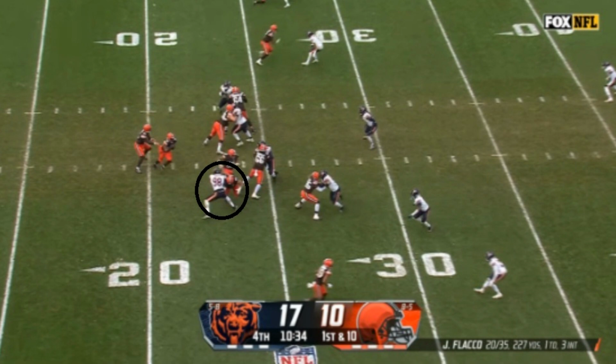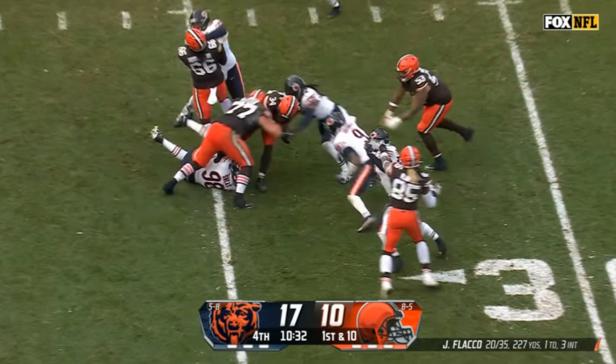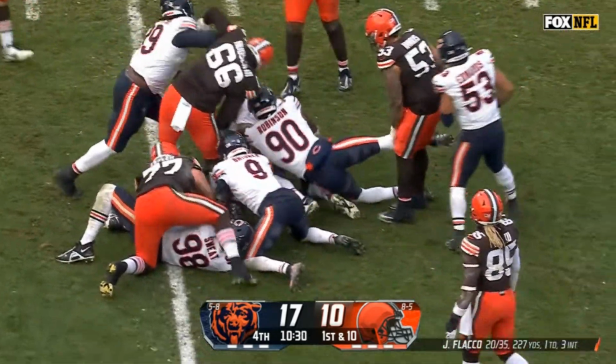Again, there's still an opportunity. If you're Teller, what you want to do here is try to push Sweat towards the bottom of the screen, almost the bottom left corner. That's the area you're going to want to push Sweat towards. But it doesn't work at all. Sweat gets around, and he helps make that tackle. He wasn't the one who finished it off, but he made that play. Make no mistake about it.